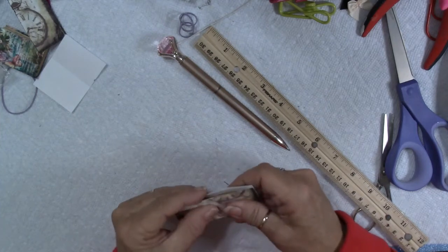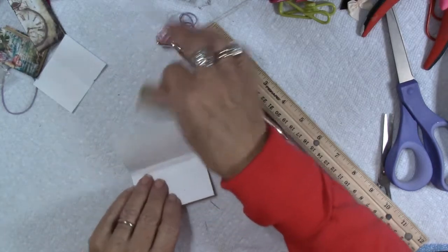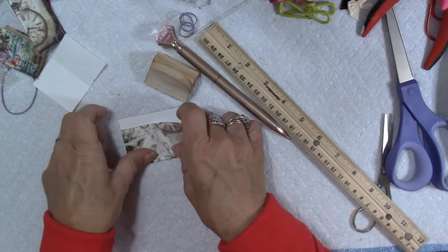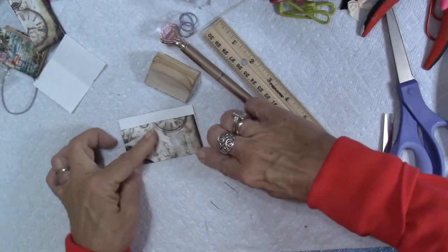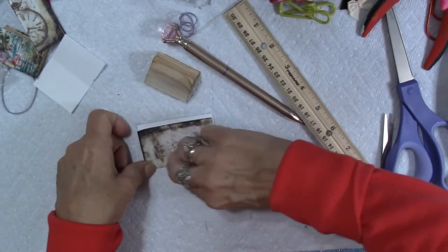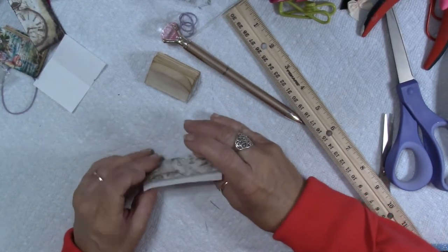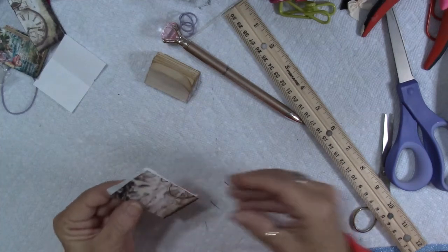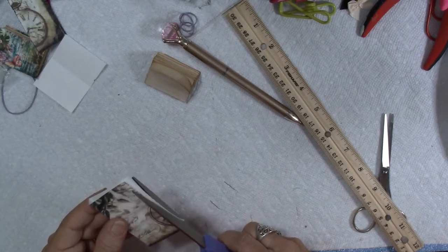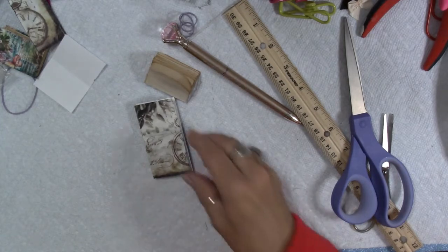These little books can be a little bit time consuming, but so worth it in the end. And now I'm just going to take this, since I know where my lines are, I'm going to fold this over and get nice crisp lines along that edge, or those edges I should say. So we've got those two folded over and we're good. Now I can see that I've got a little bit off here, so I'm going to cut off just this little strip here that was kind of off.